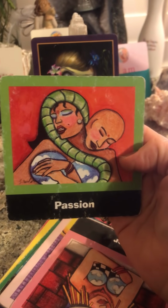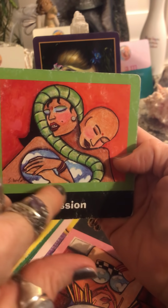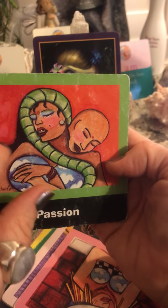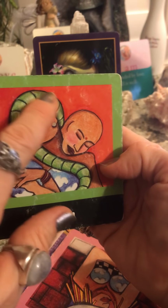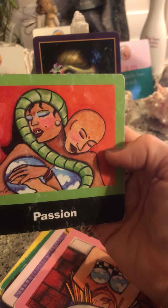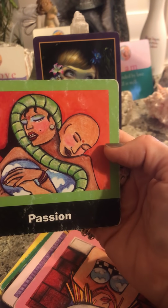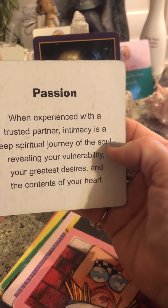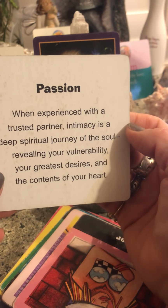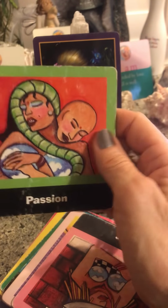Union, passion. What's interesting to me is this looks like a hat and then a scarf, but really truthfully what it is, it's a snake. It's your Kundalini being awakened, a passion, awakening all of your chakras. This snake is speaking about a healing and a transformation. And there's a depth. When experienced with a trusted partner, intimacy is a deep spiritual journey of the soul, revealing your vulnerability, your greatest desires, and the contents of your heart.